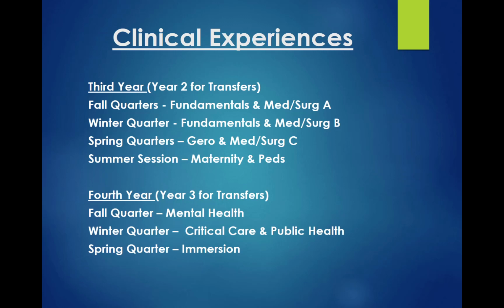So for your fall quarter, you will do fundamentals and Med-Surg A. Winter quarter, you move on to Med-Surg B. In spring quarter, you move on to Med-Surg C. Summer, so this is the only time where you actually have to come in the summer in between year 3 and year 4. And that will be maternity and peds.